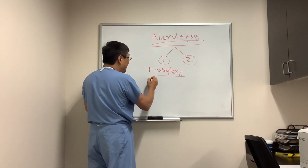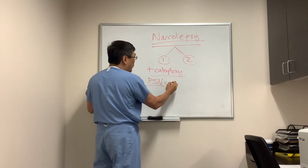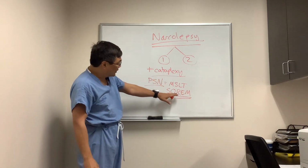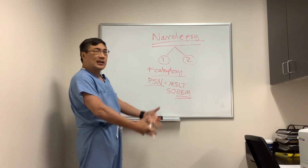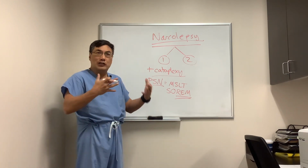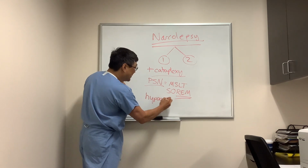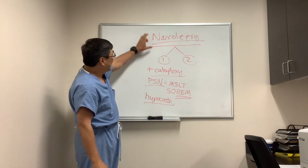And you have to have polysomnography. And what we're looking for is the multiple sleep latency test and the sleep onset rapid eye movement. And now you can see where this is going to come to us in ophthalmology. This rapid eye movement can intrude into the wakefulness state. And so the things that can intrude into the wakefulness state can produce hypnagogic visual hallucinations that are quite vivid, and this person is going to fall asleep. And the diagnostic test is the hypocretin, which is the driving biomarker neurotransmitter for narcolepsy type 1.